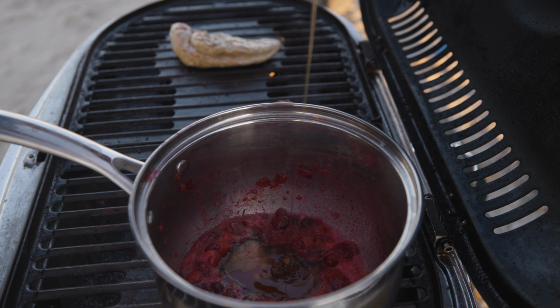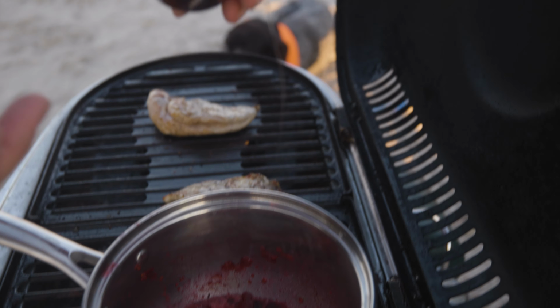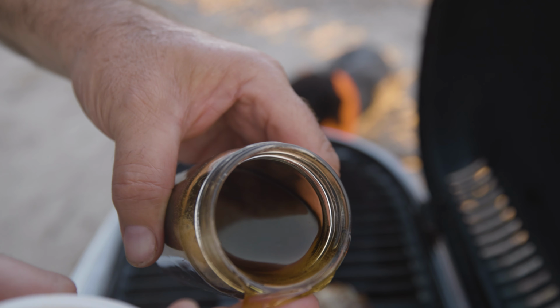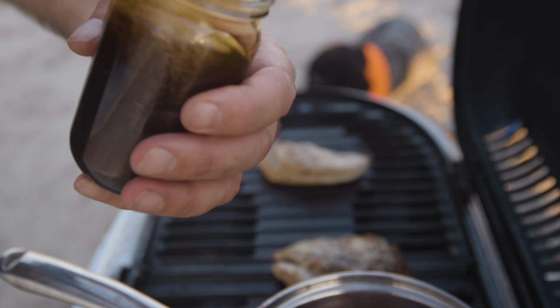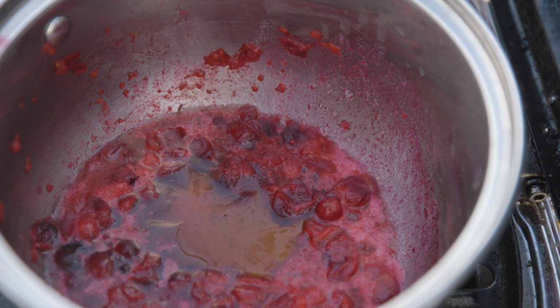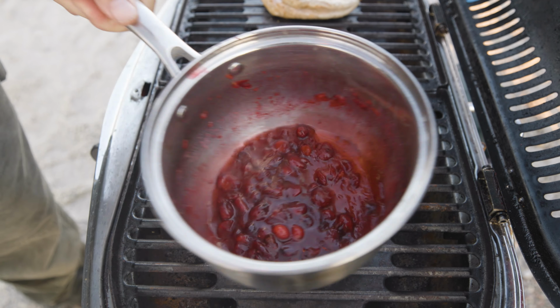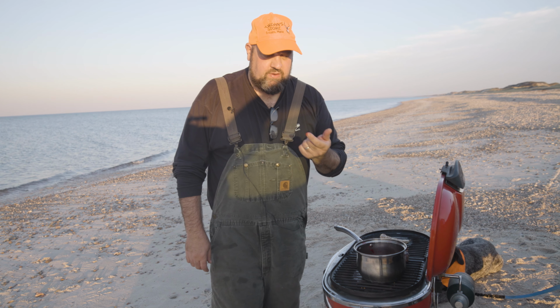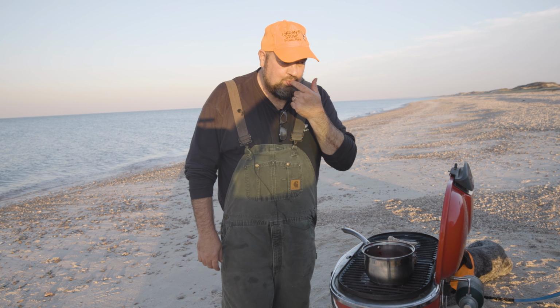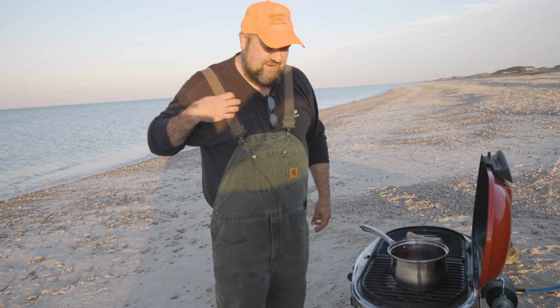Cranberries are very tart. I'm going to hit this with a good glob of honey. This is honey from my wife's beehives in her backyard. It's amazing stuff. I mean, I'm like a big, fat, hairy Martha Stewart here. Quick taste of our sauce. Oh wow, that's money. That's really good. It's gonna be a good sandwich. You guys are in for a treat.